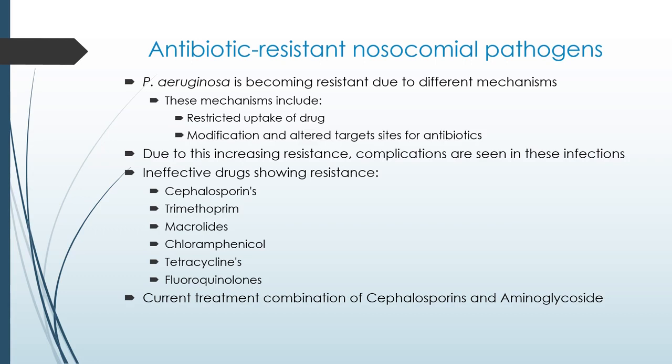Pseudomonas has become a real problem in the hospital, where many of the patients who have ventilator-associated pneumonia end up being colonized by Pseudomonas. Pseudomonas loves moisture. So anytime you see heated humidifiers or isolettes for babies, Pseudomonas should come to your mind. Pseudomonas works in two different ways of becoming resistant. Number one, it restricts uptake of drugs. And number two, it modifies the target sites for antibiotics on the cell membrane.